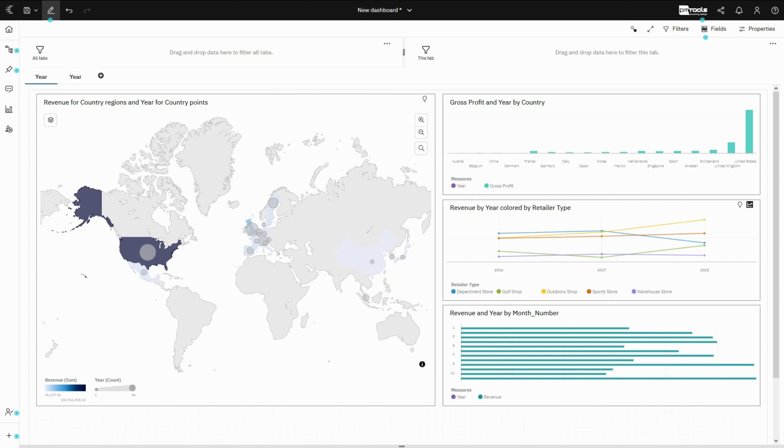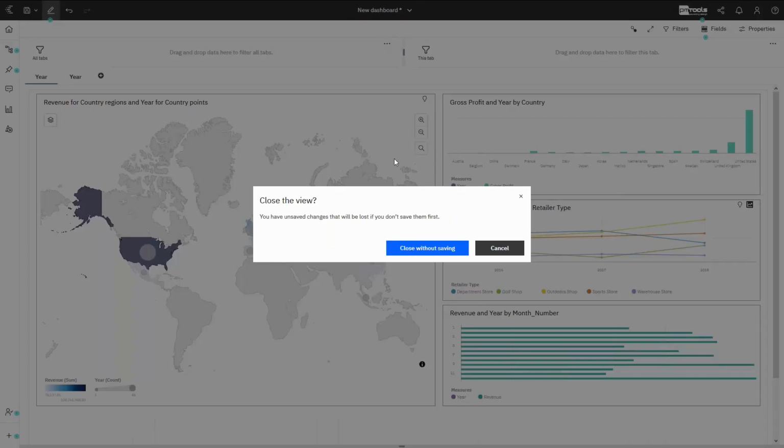I could say create dashboard using revenue, right? And then it's going to focus on that data I picked and create a dashboard for me. And from here, I can steal a lot of ideas. And that's what I've been doing. So let's go ahead and go back to the dashboard that we were actually working on.